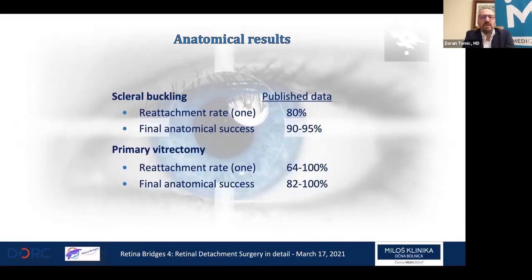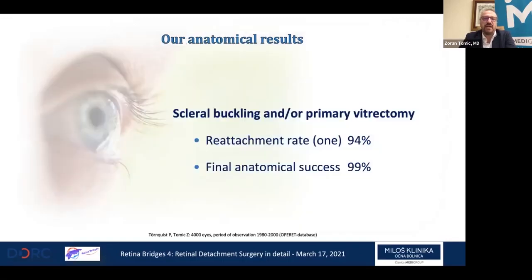Regarding anatomical results, according to published data for scleral buckling, the reattachment rate with single surgery is 80%, and final anatomical success is 90 to 95%. For primary vitrectomy, according to the literature, reattachment rates with a single operation vary from 64 to 100%. So there is more variation of the result depending on the surgeon. And final anatomical success is 82 to 100%.